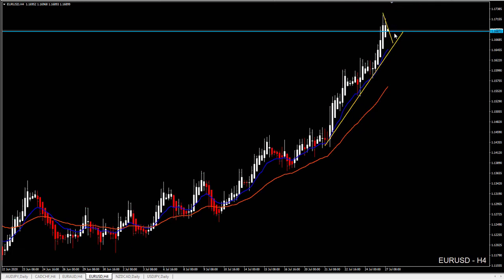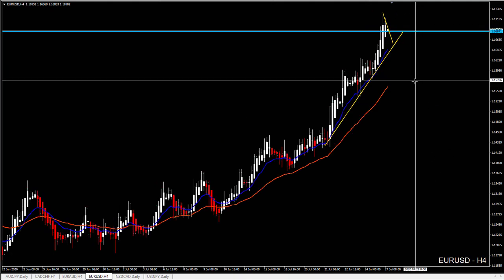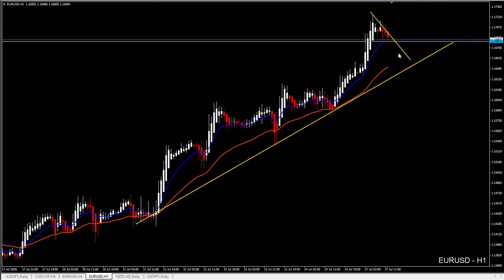The only option to start to think about selling is a 1-hour chart trend line breakout. Then what you can do is target the 4-hour 36 EMA, for example. So this is the first idea about the sell. Right now, only buys.